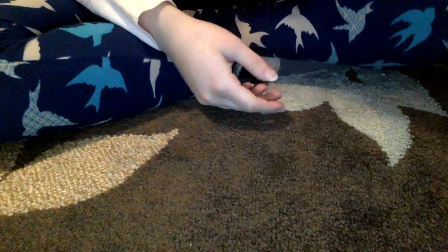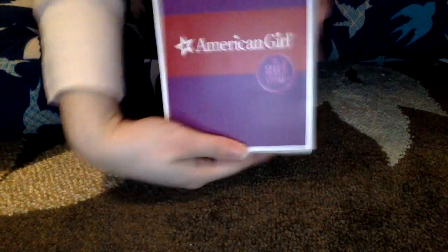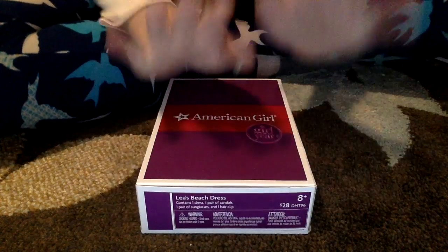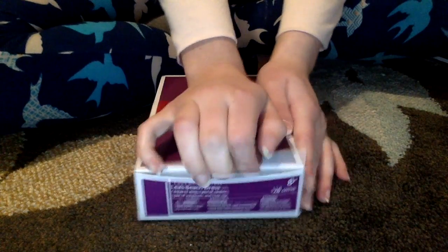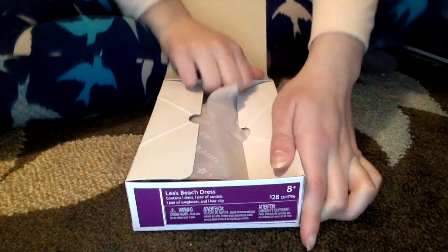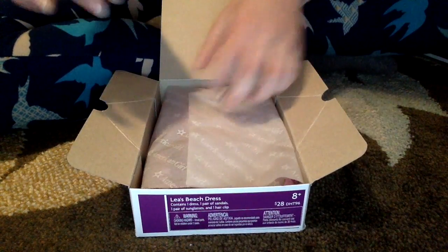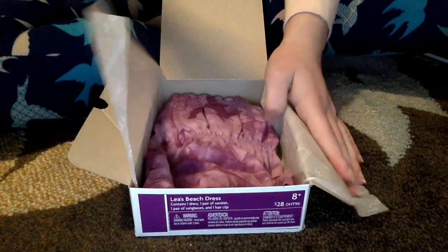We are also going to open another gift of your box. And this is Leah's beach dress. Because, yes, I got the exclusive collection. I had to. So I'm going to open it up. Oh, my God. It's so cute.